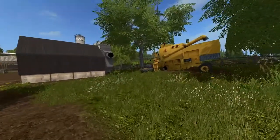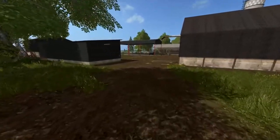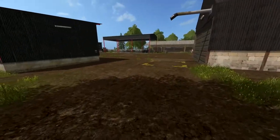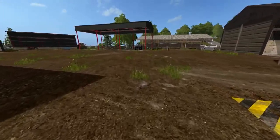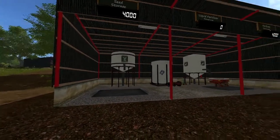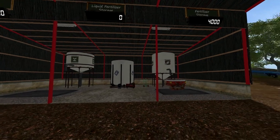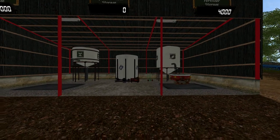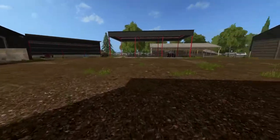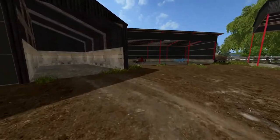This is the old harvester. We might see if there's some way of getting a scrap metal dealer in or something, trying to get rid of some of this, possibly clean up the farm a bit. I don't know. I might leave it there just for nostalgic purposes, possibly. Right, and we also have here 4,000 litres of seed. We don't have any liquid fertilizer in storage at the moment, and we have 4,000 litres of solid fertilizer. And here is our solid fertilizer spreader, just a tiny spreader, but we'll have a look at the little map on the PDA just after we've checked out all the equipment we have.